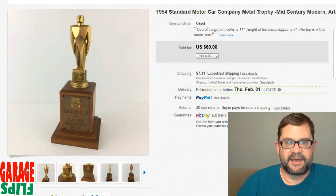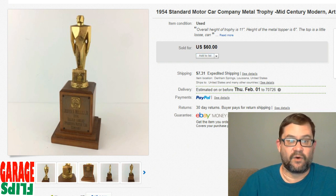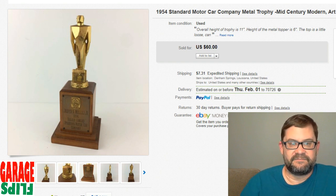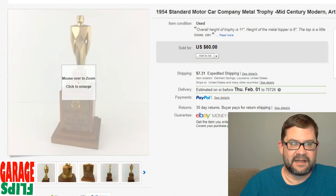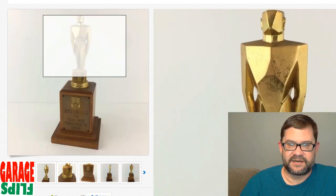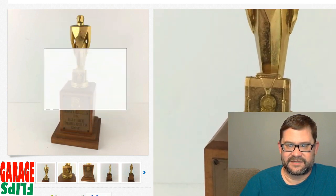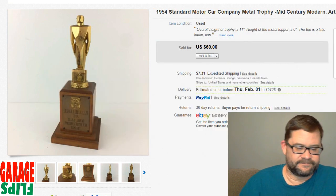And here is a cool trophy, and I initially tried to get like a couple $100 for it. It's from 1954. And I kept lowering the price. Finally, I had it priced at $60. I took an offer of $40 on this thing. I'd had it sitting around for a pretty good while, and I was ready to be done with it. $40 is actually, I thought, a fair offer. I only had $1 into it, so I was happy to get it. I love selling cool looking stuff like this. Check out all the angles on this guy. Almost kind of looks like an Oscar or something like that, but he's got his briefcase. It's a salesman trophy for the Standard Motor Car Company.